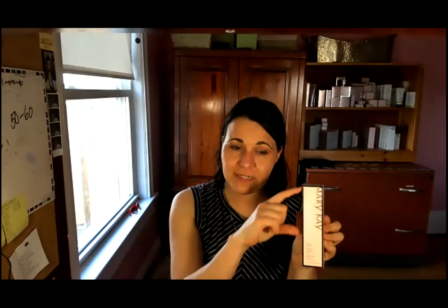Okay. All right, and the next product that I'm going to tell you about is the oil-free eye makeup remover. I really probably don't need to tell anyone about this. This is one of our most famous products. The only thing you have to remember about this is that they need to shake it. So it's oil-free, but it does separate.